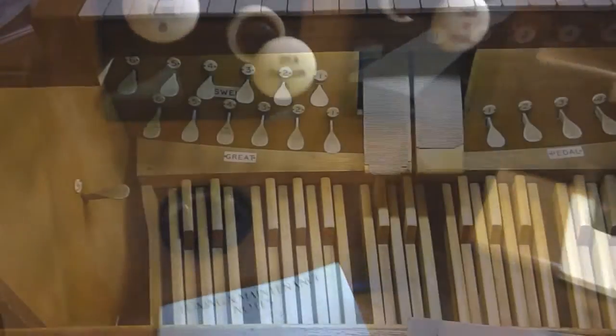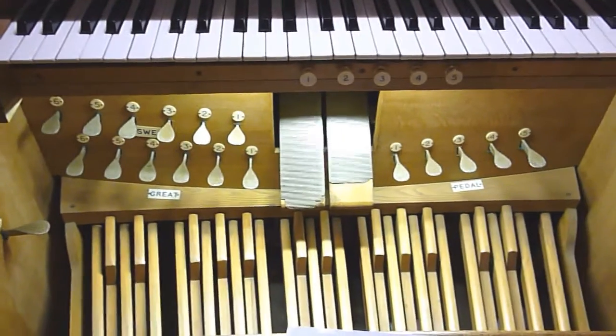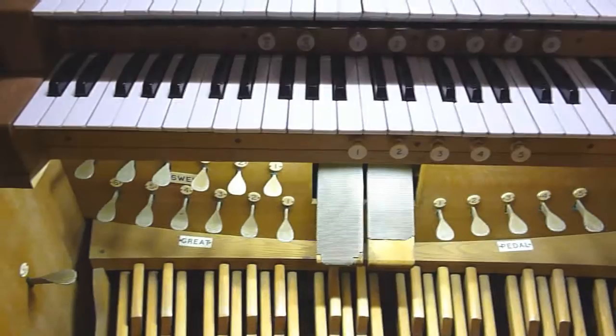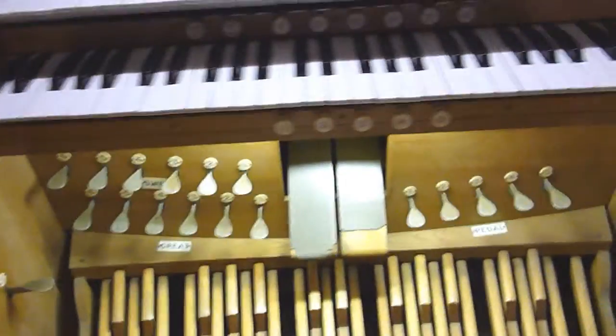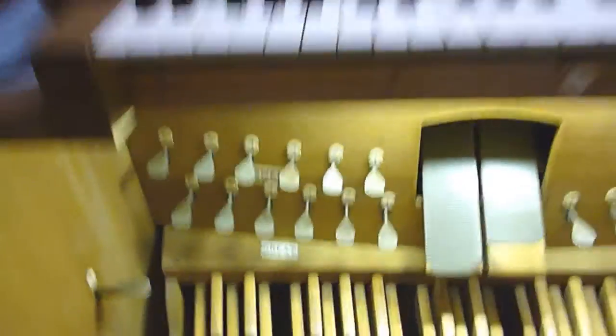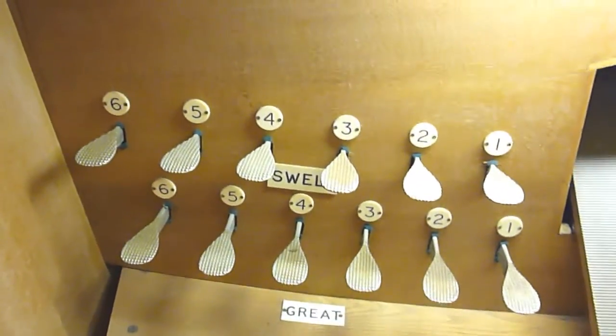As I have already mentioned, this organ also has a very good complement of couplers and combination pistons, which allow you to draw out particular groups of stops. You can see all the foot levers for the combinations here.